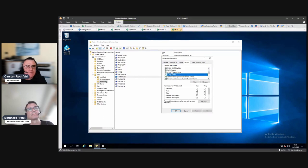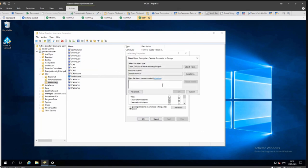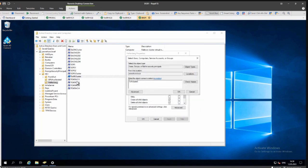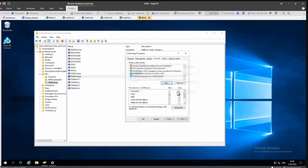Here are not the cluster accounts. You see I have some other computer accounts, one of another cluster. It's a Storage Spaces Direct cluster with Windows Server 2022. It has rights here, but our Azure Stack cluster is not here. So we have to add it, and we can just type the cluster name. It should find it. No, it doesn't, of course. You need to include the computer object type as well. It's a typical error I make.